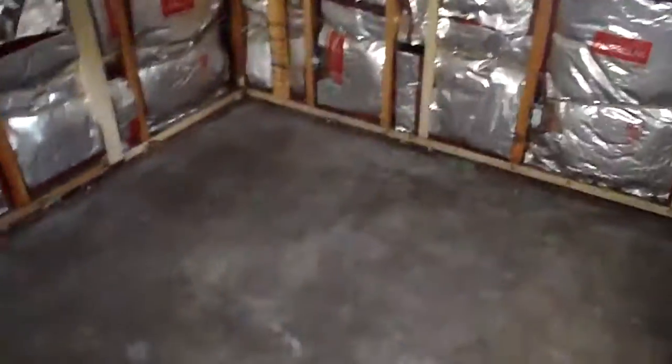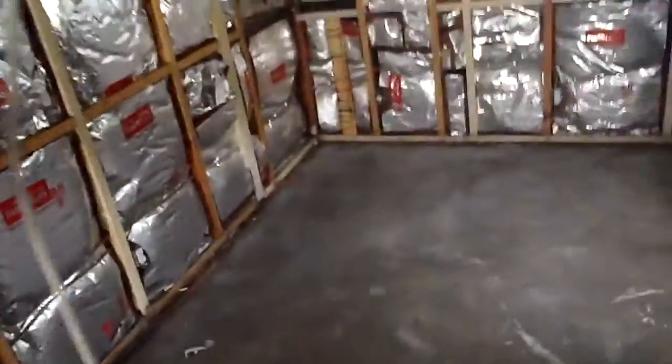We've done the demo throughout. You can see where we've removed the old paneling from the walls here, opening up the walls. It's actually got a decent amount of insulation, and the framing itself is in pretty good shape, but we still have some work to do around the bottom here. We're going to need to install a course of block to get the framing up off of the ground, because right now it's currently almost at ground level, and that's going to cause wood rot issues down the road.